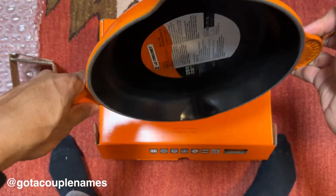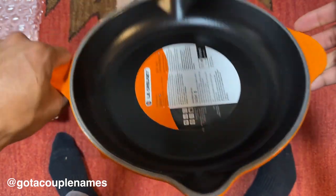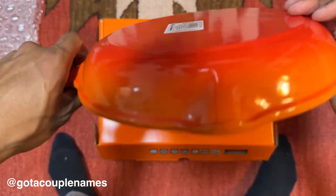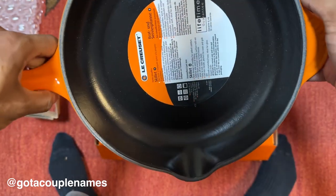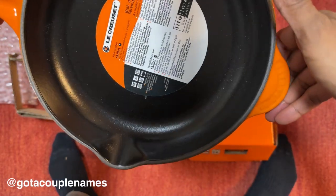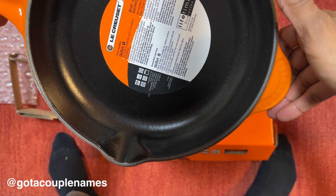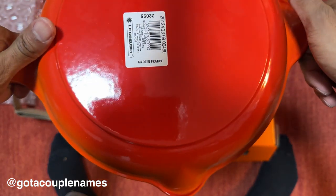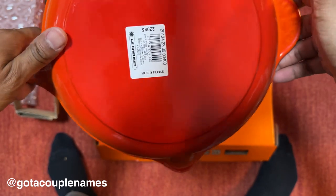Plan to do some cooks with you guys. I'll probably show you guys what it looks like after I sear a steak or whatever, make some eggs at a later time. It's normally close to, I believe, $200 for this pan, and I got it for $130. I think $130 with the tax.